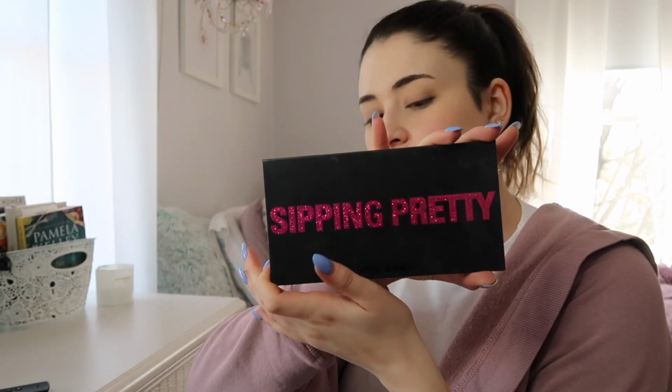Alright, my Sipping Pretty Kylie Jenner palette. I think this was from her 21st birthday collection. I'm going to go in with the dark black one. Let's see, I need a really thin brush, so.